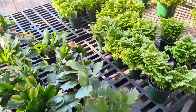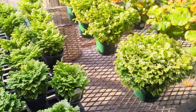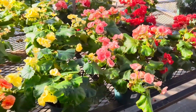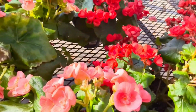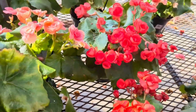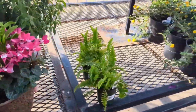More of the cactus. Let's see what this says it is. It says Christmas cactus. And then there's some bigger Selaginella. And then begonias. Y'all, I love begonias. Love, love, love them. Look at this. What's not to love, right? Wow. Gorgeous. Look at these. So pretty. So, so pretty. Some little ferns.